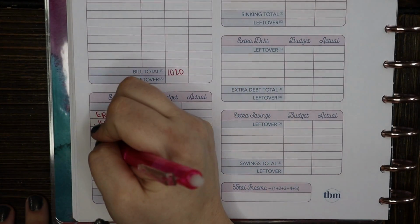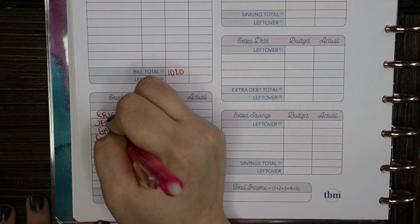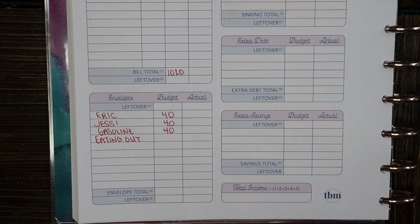All right, next up we have eating out. So we talked at the start of February about how it was my goal not to eat out at all in February, and we have done great with that. We have not eaten out a single time, and I'm so proud of us. But we're human, and so even though it's the goal not to eat out, I still budget the money for it, just in case we slip.